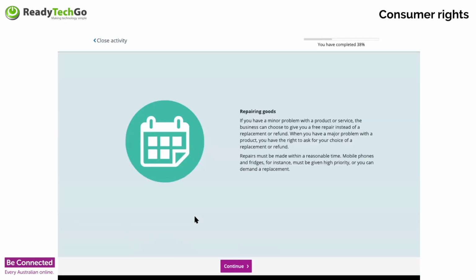So repairing goods, if you have a minor problem with a product or service, the business can choose to give you a free repair instead of a replacement or refund. If it's a major issue, then you've got the choice to ask for the item to be replaced or to be refunded.